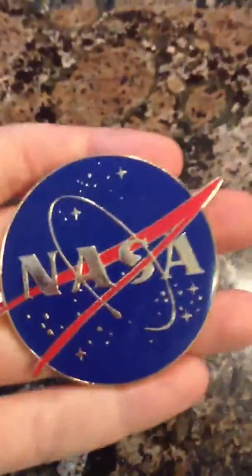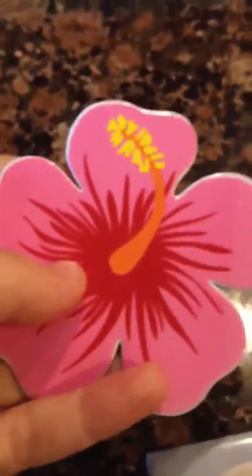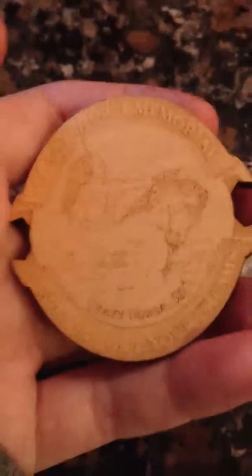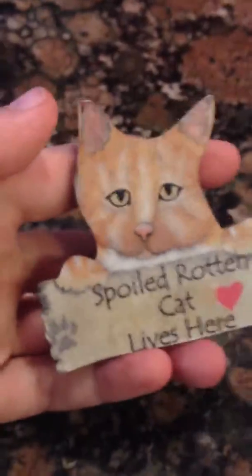And then this NASA one that I got at Cape Canaveral, which is Kennedy Space Center. And this random pink hibiscus. And the Crazy Horse Memorial, and it's in Crazy Horse, South Dakota. And then this one I got at Broadway at the Beach, which is in Myrtle Beach. It says Rotten Cat lives here.